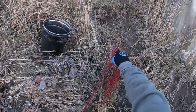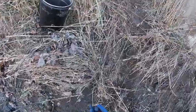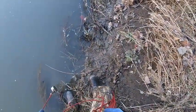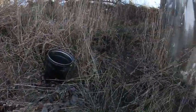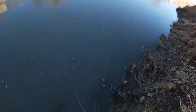Pretty much from right there up wasn't so bad. But just getting from here to there, man, I don't have a whole lot of mobility with these waders on. And just trying to get back up there was a challenge. I probably should have tied a rope to that guardrail. It would have made it a lot easier, but oh well.